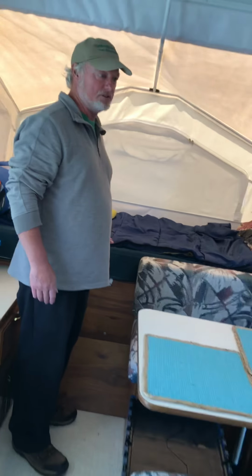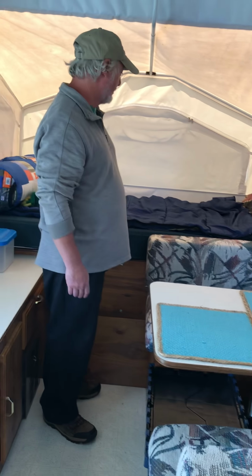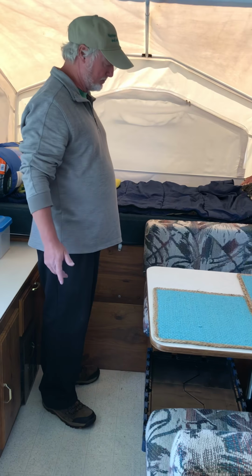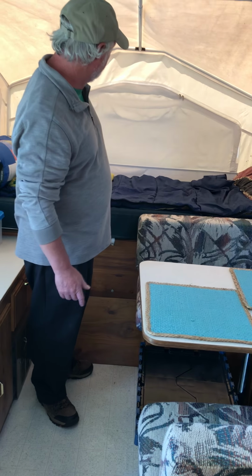Towards the rear of the trailer, we have a twin-size bed. Now, this is the bed I slept on last night. It slept really well. I had plenty of room. I was sleeping by myself, but anyway, plenty of room.